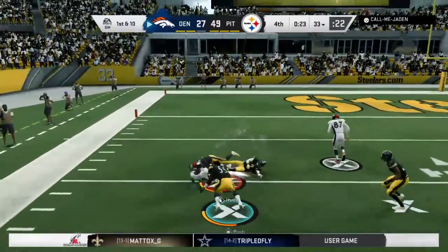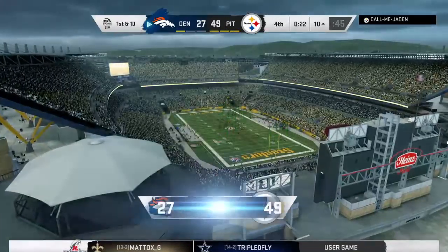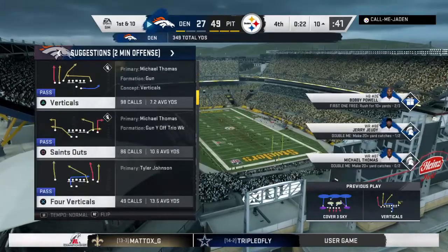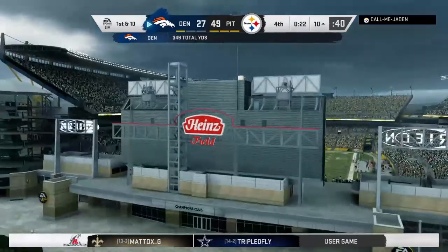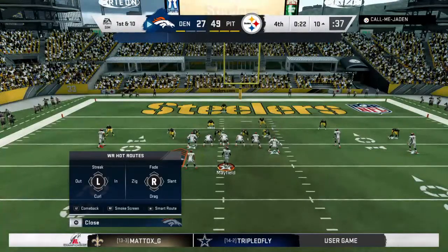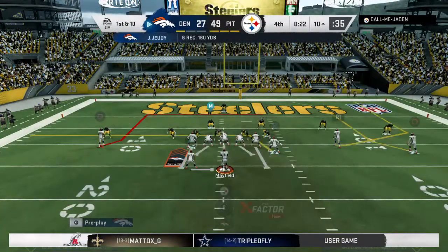This is caught inside the 15. Now the Broncos going to use the second of their timeouts as they stop it with 22 ticks to go in the 4th. Well, that didn't take long. One play, and we're already looking at a first-and-goal situation.